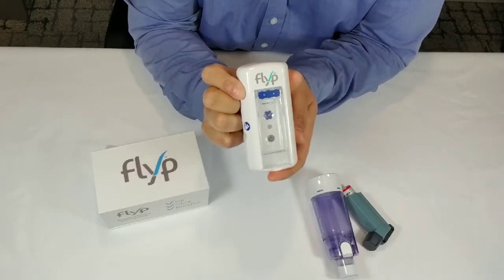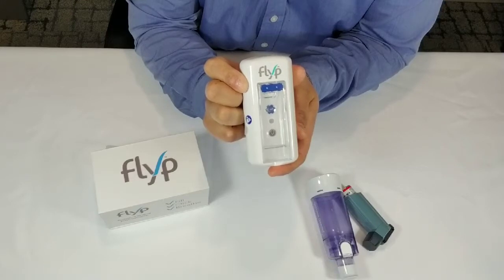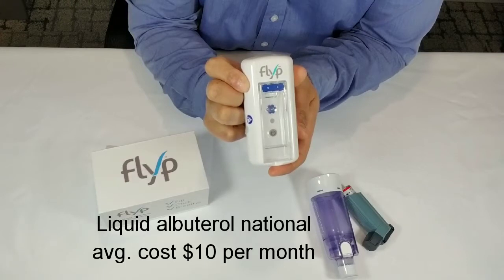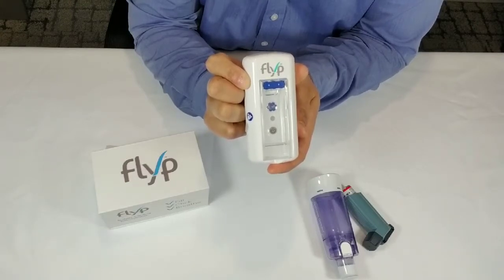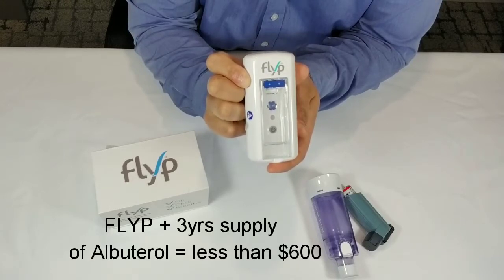The Flyp is a general purpose nebulizer. It delivers a variety of respiratory medications, including albuterol. The liquid form of albuterol that the Flyp takes runs about $10 per month. That's only $120 per year. So over the course of 3 years, the medicine plus the Flyp will run under $600.